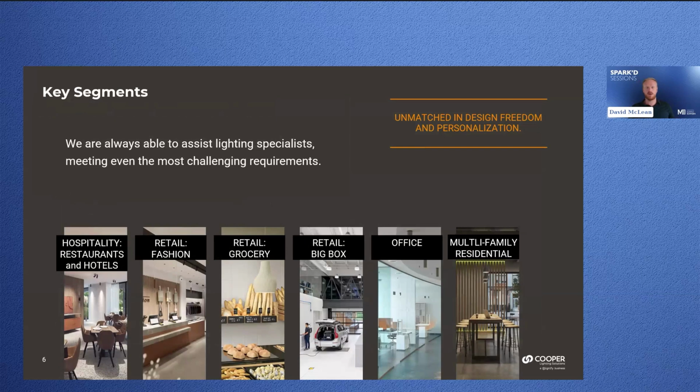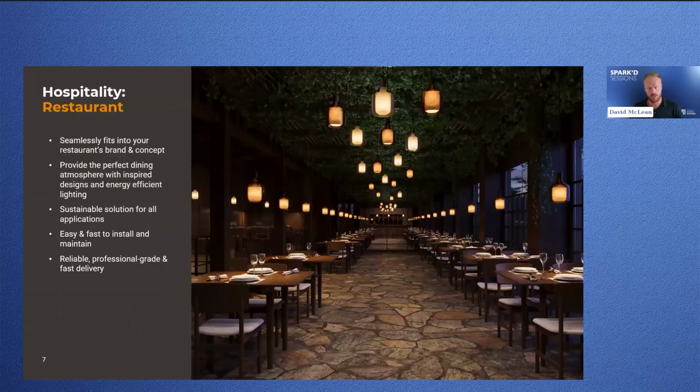Some key segments that we're covering, it's really anything indoor commercial, you name it. Hospitality, retail, office, and we're breaking into multifamily residential. And just to show you a couple different designs that you can go for, and this is really cool. And this is all stuff that you can do on our online configurators.